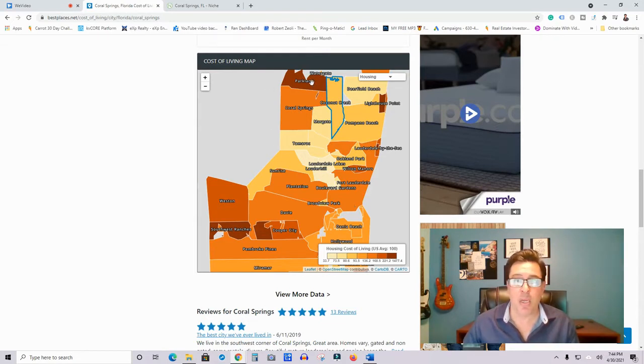There are some more expensive options. Parkland is an exclusive, gated community. They're still doing a lot of new construction over there. Also, Weston is a little more expensive than Coral Springs. Southwest Ranches, Cooper City, a little bit more. And what I really wanted to show you is these other cities that are a little more affordable. So Coconut Creek right here, which is north, Pompano Beach, and also the city of Sunrise, all are right at the national average as far as housing is concerned.